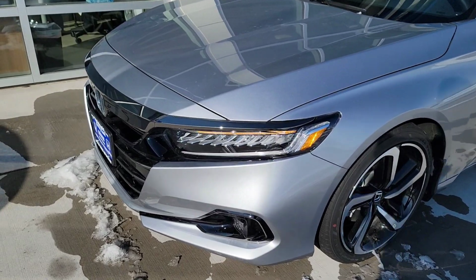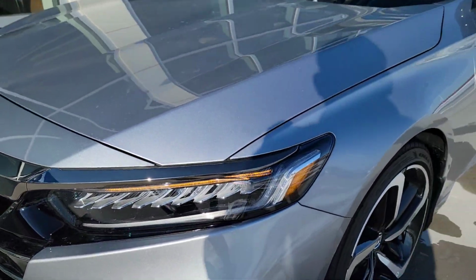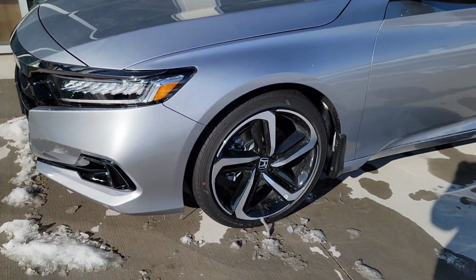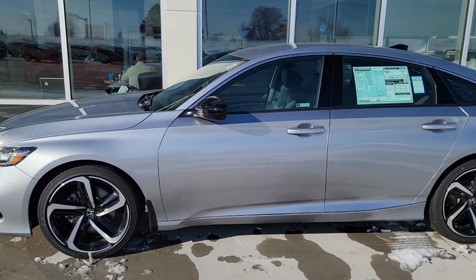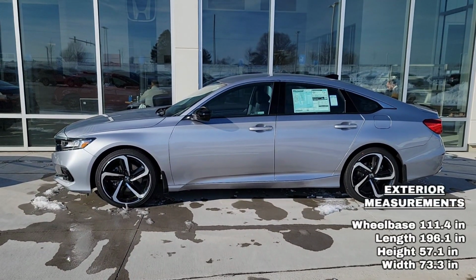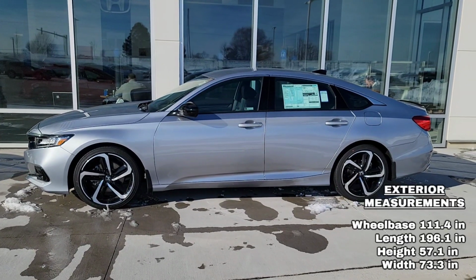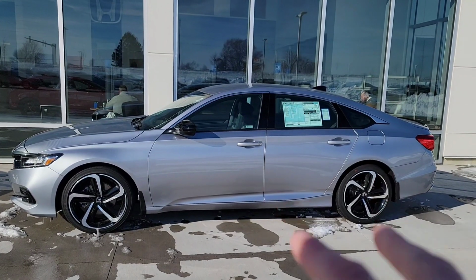We'll step right here off to the side. As we hit the lock button, you can see a turning indicator right there flashing. You have your 19-inch alloy rims. We'll step here towards the side. I'm going to throw some exterior measurements up there so you can kind of know how it compares to your current vehicle. Then also this is going to fit in the garage, stuff like that. Now, we're going to have blacked out side mirrors, body colored handles right there.